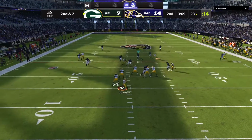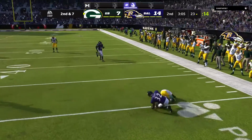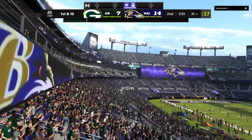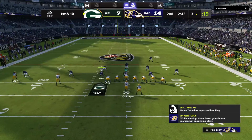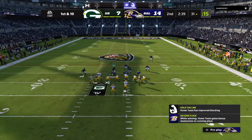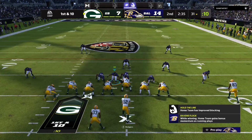On 2nd and 7, Rodgers gets this to his running back, Aaron Jones. And they'll take him down at the 31-yard line. Another catch for him there on this drive, Brandon. And it looks like they're going to utilize him out of the backfield any way they can. And that time they pick up a first down. So now on defense, do you assign a man to him and try and cover him before he gets going?